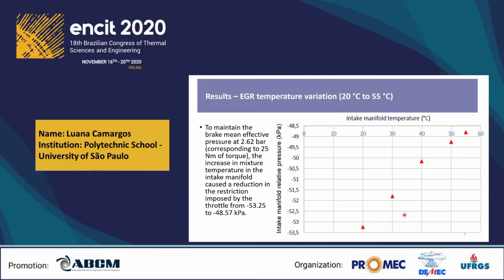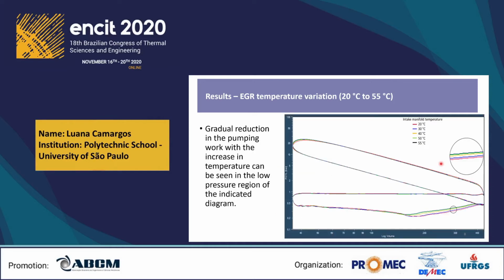So, with the EGR rate fixed at 16%, the temperature of EGR was varied from 20 to 55 degrees Celsius. And to keep the brake mean effective pressure at 2.62 bar, there was an increase in the intake manifold pressure, indicating a reduction in pump work. This gradual reduction we can see in the low pressure loop of the indicated diagram.